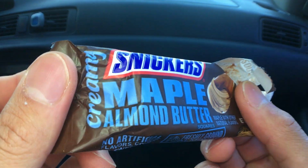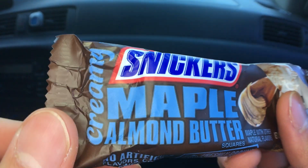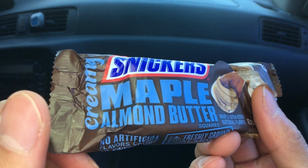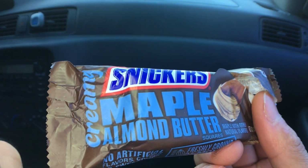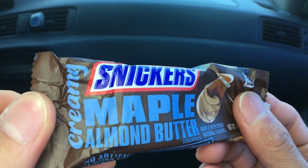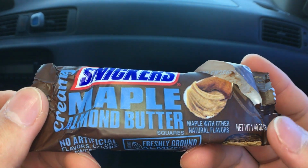This was delicious. So tasty. It was more sweet than the other ones, but it was a good amount of sweetness though. I don't think they put a lot of sugar. It was just more sweet from the maple. Wow. I give this a 4.7. Nice, creamy, good texture.